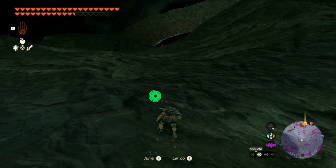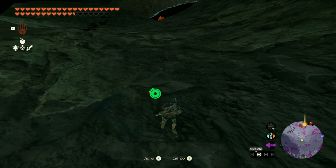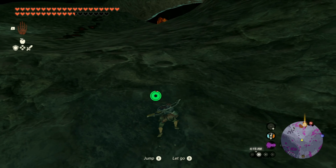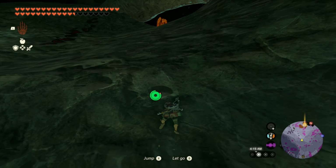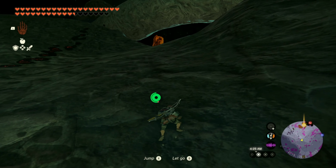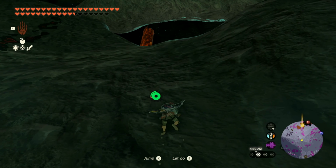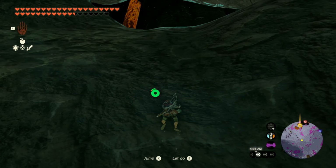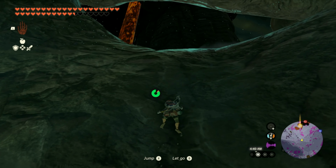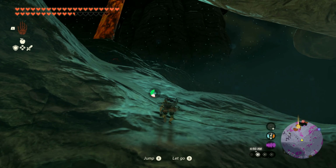And you'd be surprised how high you can quickly climb when you have the climbing gear. And just continuing to climb. When you're using the climbing gear, if you're scaling something really high, instead of pressing X to jump, just let it climb. And you'll make it right up to the top. You can make it up to most things. And there we have it.